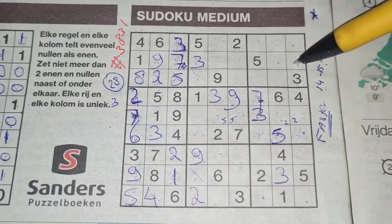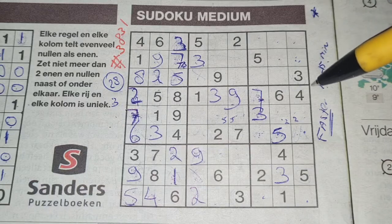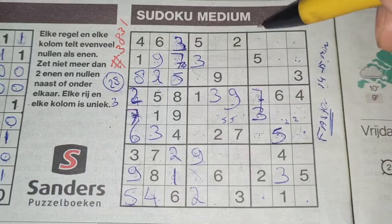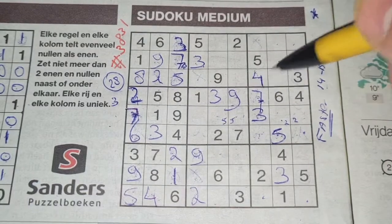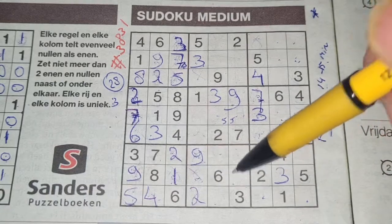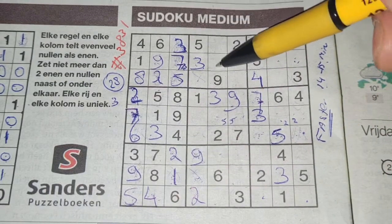How about 6? We have a 4 in the last column, 4 in the column next. So in that column, only 2 places left for the 4 should be here or there. We see there 4, no 4 there, 4 should be here.